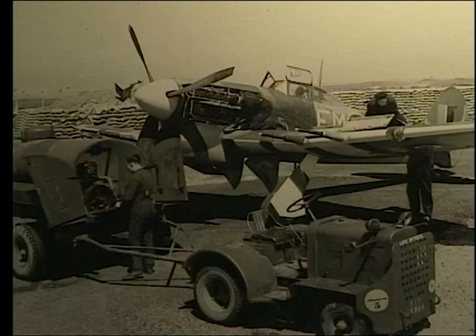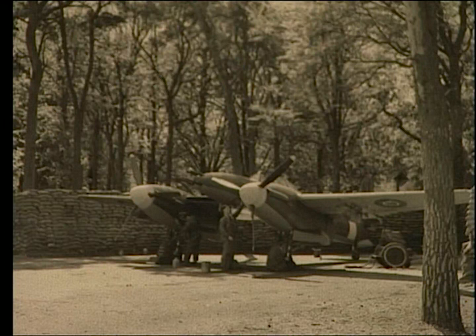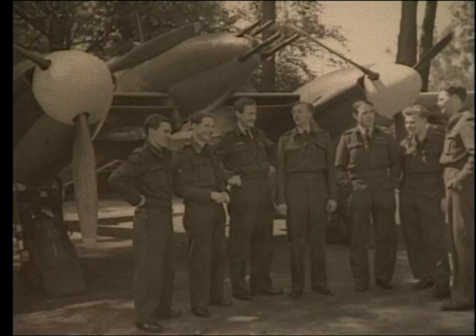Our guide around the airfield at Warmwell is Steve George. What I'd like you to do, please, Steve, is show us some of the artefacts remaining here in West Knighton Woods on the western boundary of the old airfield.